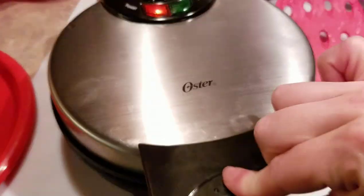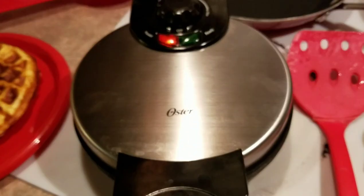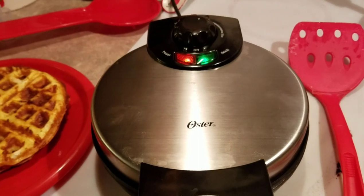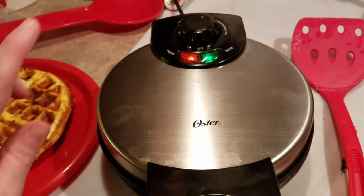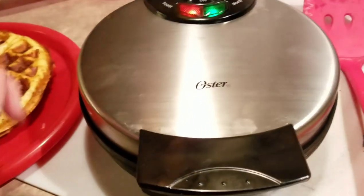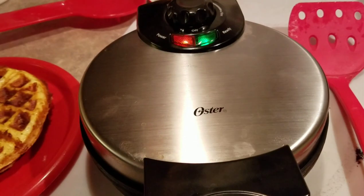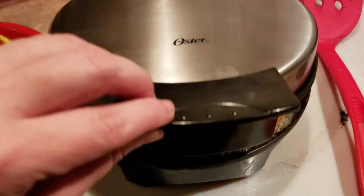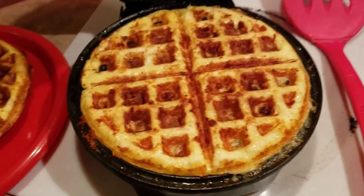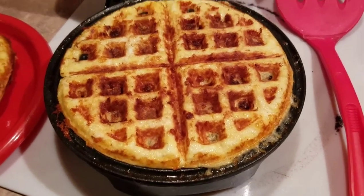Close the lid, smush it down, and wait for the goodness. Now, in mine, it has a ready light, but that's not really what I look for. I look for all the steam to kind of calm down and be good. And when you open it up, look at that beautiful waffle.